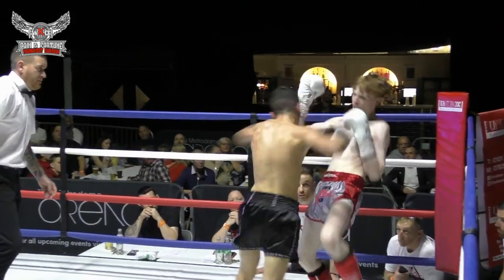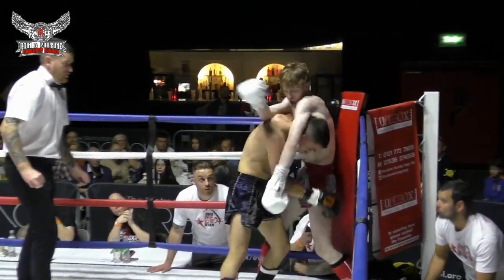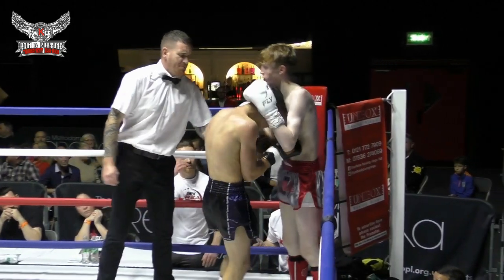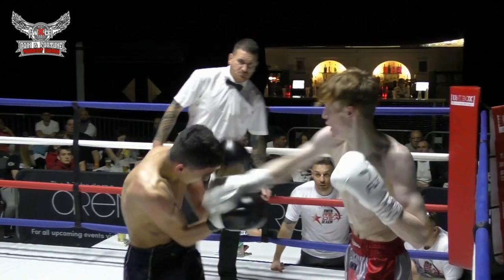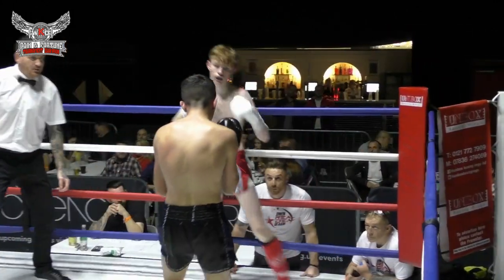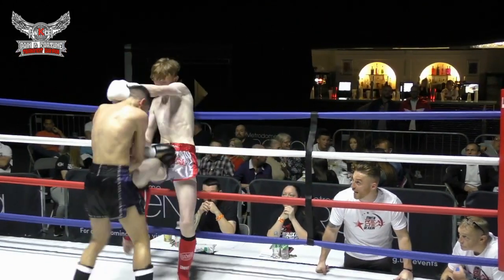Nice left hook there from Fanoui. This is better. This is where he needs to be, to try to rough Deakin up, to try and get in on the inside, disrupt that rhythm. High round kick from Deakin, and then the long right hand. Gets on his bike again, the right tactics.